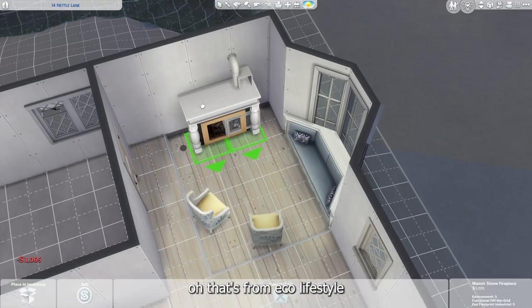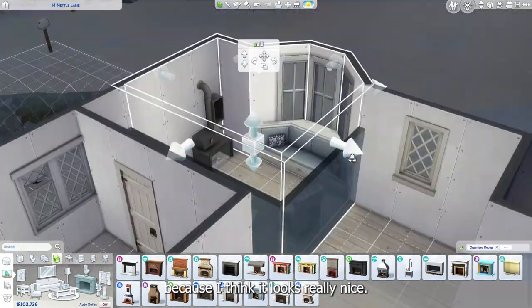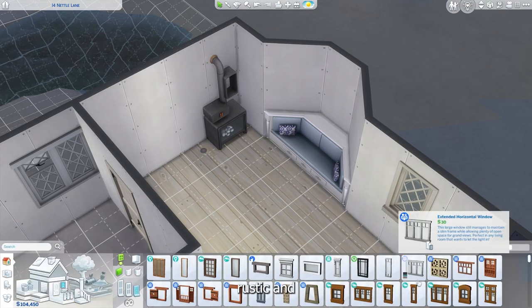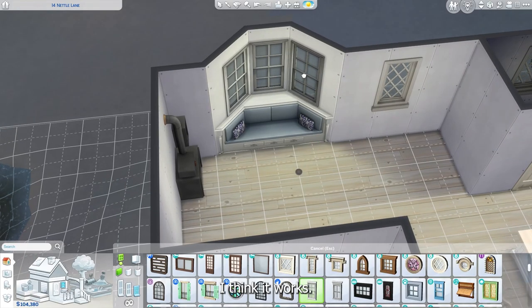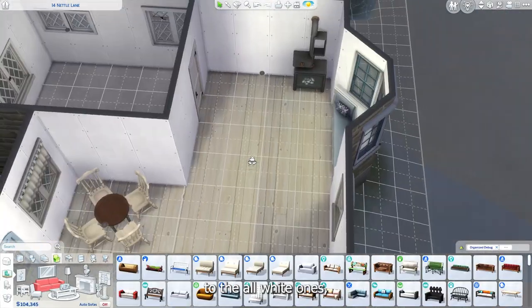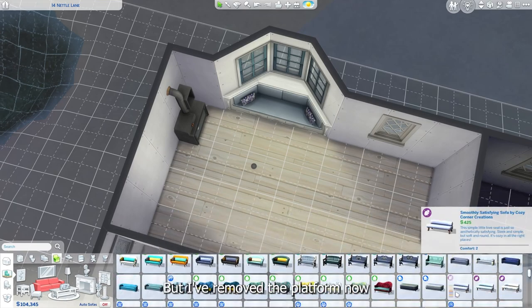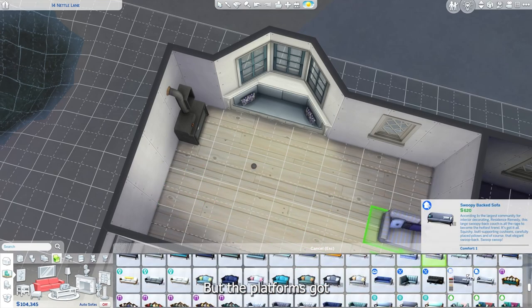Yeah, I do end up, oh, that's from Eco Lifestyle. I end up going with the one from Eco because I think it looks really nice. It looks kind of rustic and I think it works. But yeah, there are those windows that I end up going with. I think I might change them to the all white ones, but I'm not sure at this point. But I've removed the platform now, and so the ceiling is broken, but the platform's gone.